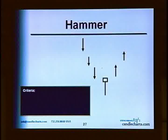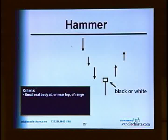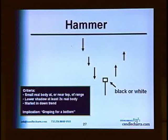Now, I had mentioned before that single shadows aren't normally important. The exception is the hammer, which we'll look at now, and the shooting star. The hammer is the bottom reversal signal, and this is the same in forex and non-forex. These are your criteria. The hammer and the next one we'll be looking at, the bearish counterpart, the shooting star, are called one-sided candles, one-sided shadows, because the shadow appears on one side of the real body.